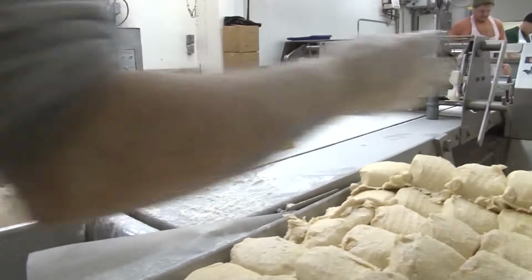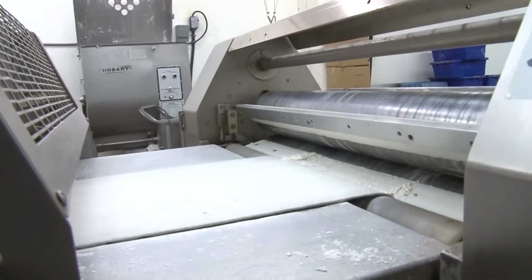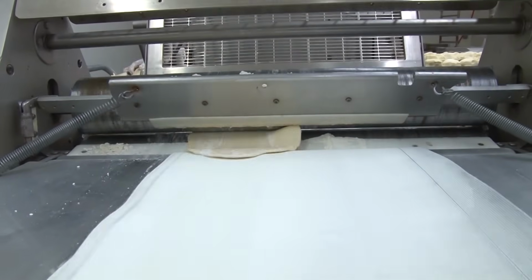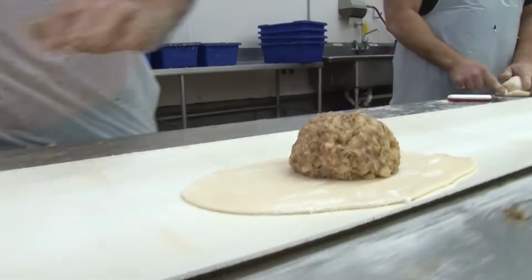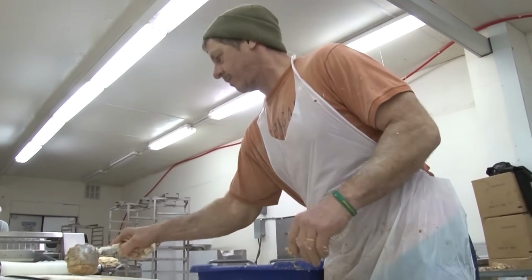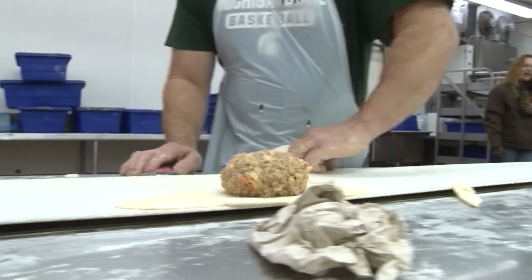the head of our production line here. We put the pieces of dough on this double pass dough divider here and roll it out flat. And from there, it comes down a series of conveyors to the main conveyors. And from there, the guy that's scooping the mix puts the scoop of mix onto the pasty.